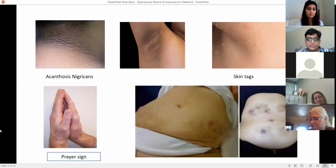So I mentioned initially the joint problems that can happen with diabetes. Now this is called the prayer sign. If you ask your diabetics to close their hands like this, most of them, especially those who have had diabetes for a long time, will not be able to do it. They will be like this, so you will see some gap, and that is because diabetes is affecting the joints and the tendons that surround the joints. Tendinopathy is common with diabetes.